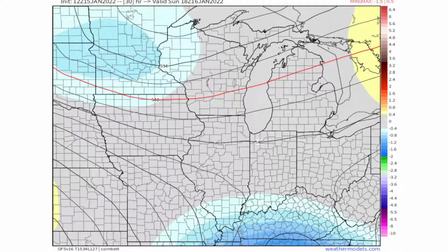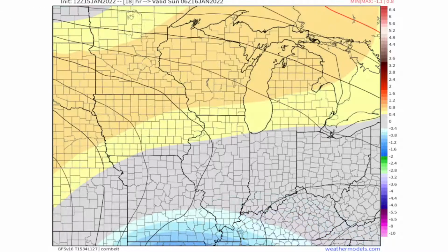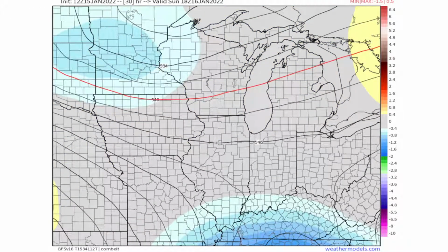So you'll see our next little small feature. You see our big general map did not pick up this small feature. This is going to be an area of flurries that we could see in the area maybe on the 15th, maybe sometime today. Now this here is actually the northern fringes of our big storm that's moving across the southern parts of the nation, as you can see.